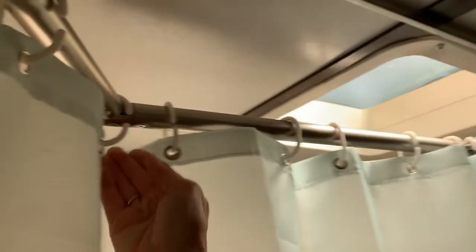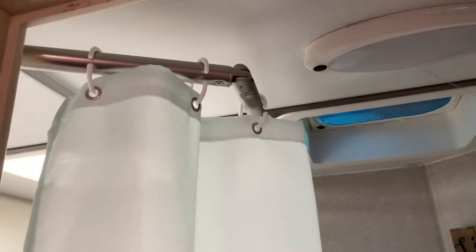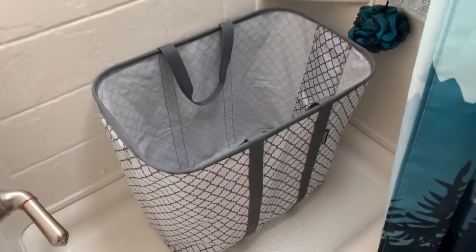Shower curtain. Well, here's one thing, a different shower bar. So this pops out like this, so it gives you all this extra space when you're in the shower and you're not feeling cramped, but it easily pushes back so it's out of the way when you need it to be. And then in the shower, we keep our hamper in here.